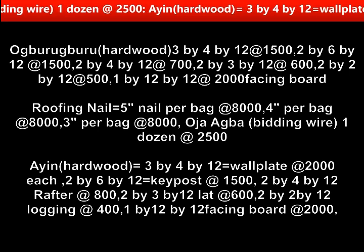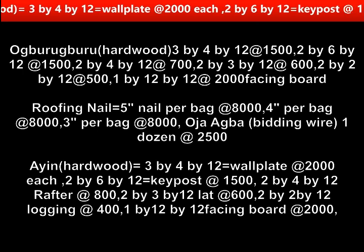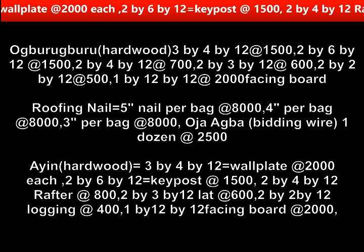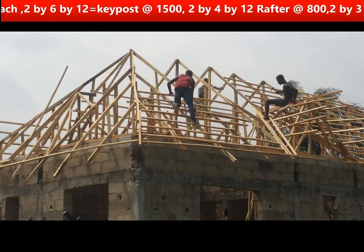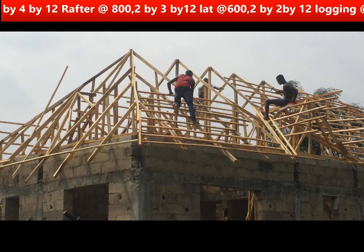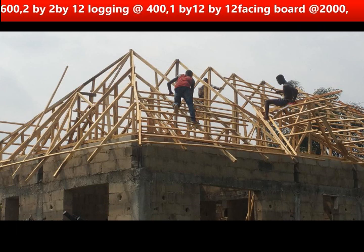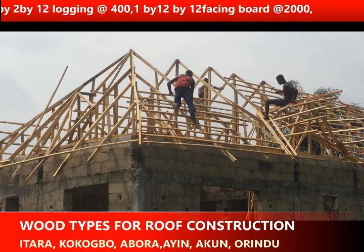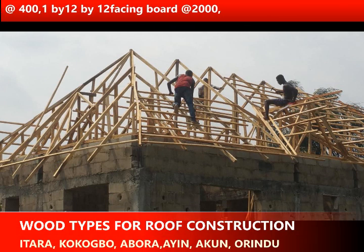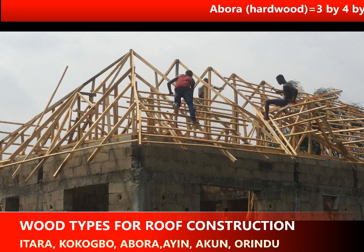When you mention Anyi, when you mention Itara, when you mention Kokogbo, they will know that you know what you are talking about. Believe you me, they know who has actually done a good work. When somebody is talking to them and you mention that, look, I want Itara or Kokoigbo or Abora or Anyi, they know that you have done your research.